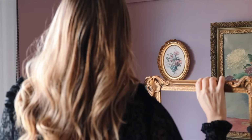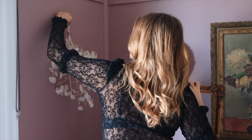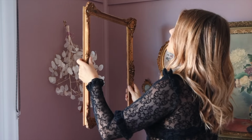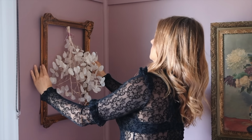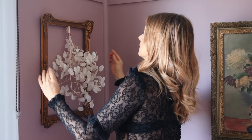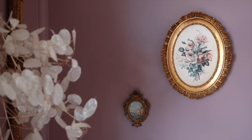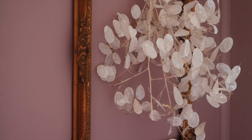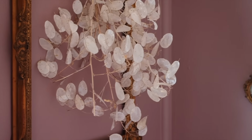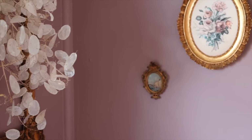I found these twigs of honesty at the local florist for just 50 cents each. I felt they added a delicate, almost ethereal beauty to this corner of the room, and I love the symbolism of this flower. I fancy the translucent seed pods are like tiny oval mirrors for fairies and angels that come to gaze in wonder at their own reflections, while this little rose is dreaming away in bed.